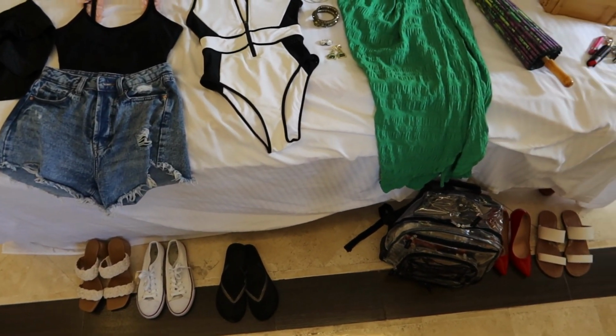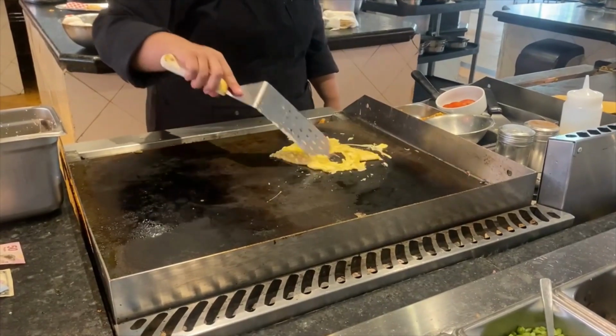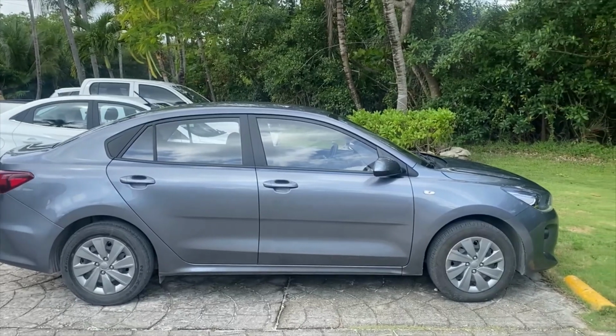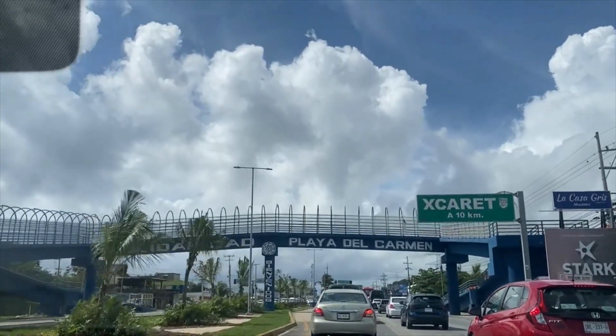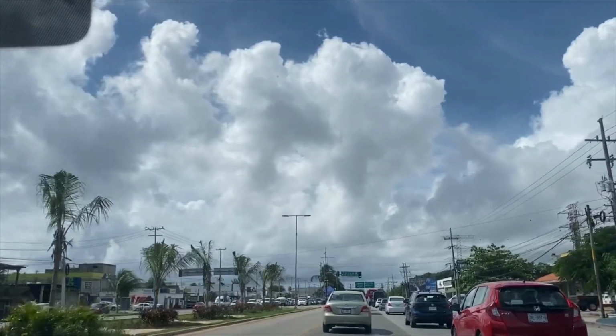So I did all of my outfit prepping and got everything ready before we ended up going to breakfast this day. We did go to La Hacienda for breakfast again. This is our rental car, and we headed to Playa del Carmen. We had to drive all the way through to Tulum, which was about an hour away from our all-inclusive.